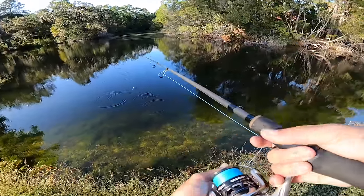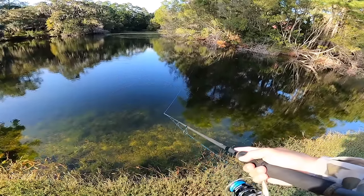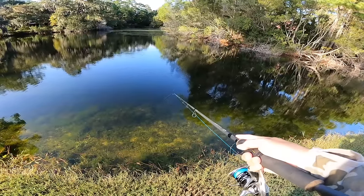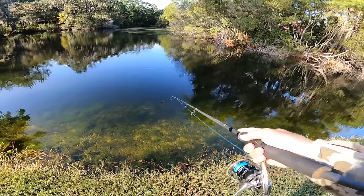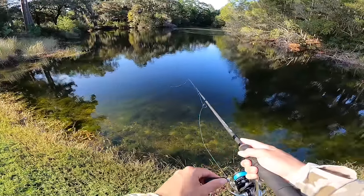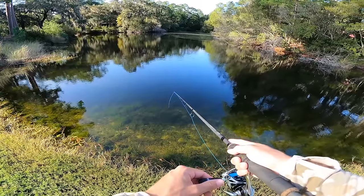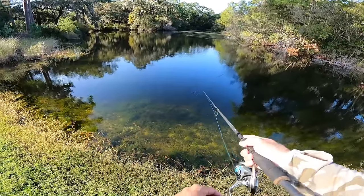And one little spot, like right here, in front of those trees, has just been killer for me. I'm always catching a lot of fish from those trees. Oh, a big boil, big boil. Oh my gosh, he had it. Hold on. Come back for it. I actually think I stuck him. Dang, man, he boiled on that thing.